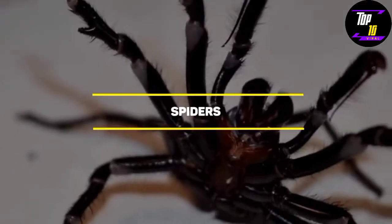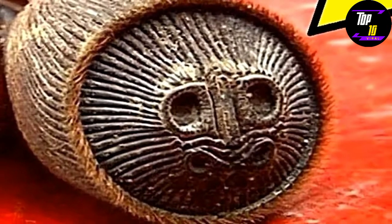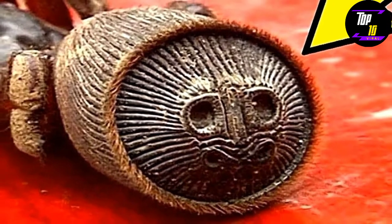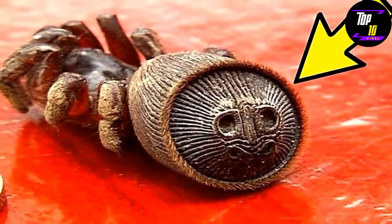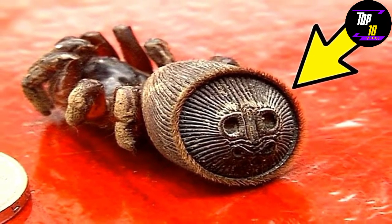Number 2. Spiders. Today's photo obviously shows us a spider, and quite an unusual specimen at that. There's something quite unusual with it though. You see, there's some sort of weird pattern at the back of its abdomen. So are we looking at the world's most dangerous spider?